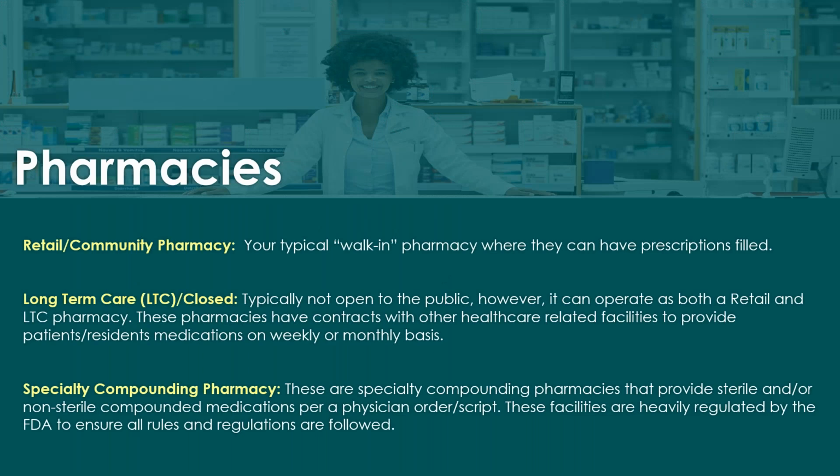And then we go to pharmacies. Big pharma is big these days. There are several types of pharmacies. You have your common ones that are just your retail community pharmacies. You have your chains like CVS, Walgreens. You have long-term care pharmacies that specifically just contract with residential care facilities, nursing homes, could even be psych hospitals or hospitals, and they provide all of the prescribed medications to those facilities, either on a weekly or a monthly basis.